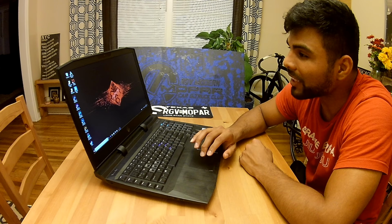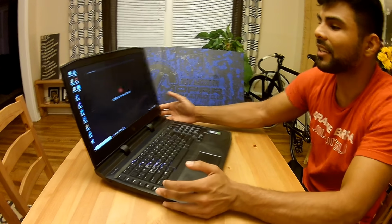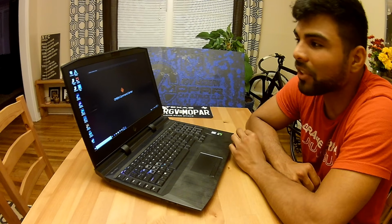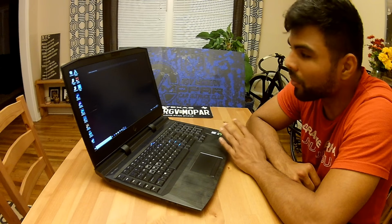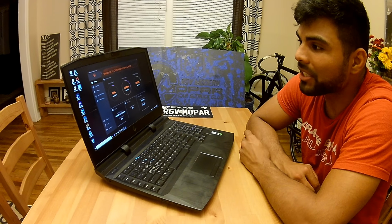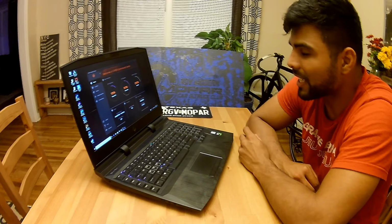What I do love about the Omen is the Omen Command Center. As you can see, it tells you pretty much everything about the computer. It tells you the heat, the voltage, the source, everything you need to know. And it tells you the GPU utilization, CPU utilization, and memory utilization.